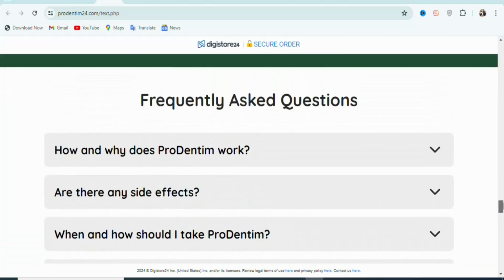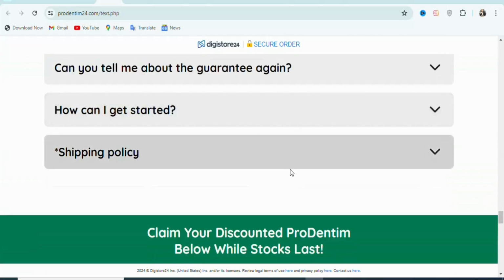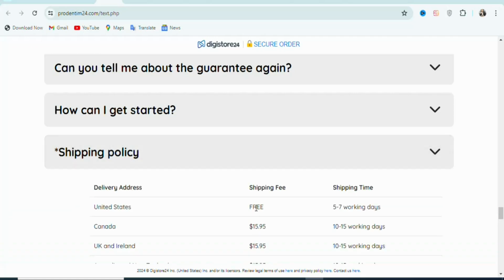You can see the frequently asked questions. So if you want to understand anything about the product, you can click on any of these questions and then read more. For example, if you want to understand the shipping policy, you can click on it. Once you click on it, you can see in the United States it is free. The delivery is 5 to 7 working days.